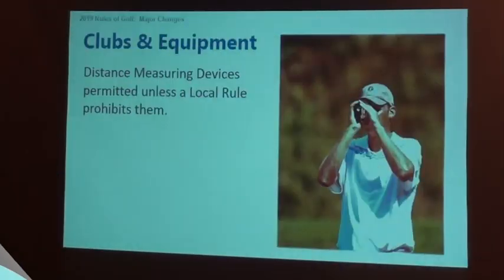And then this is something that we used to allow, or would always have to allow via local rule, but it's now just part of the rules of golf, kind of like the embedded ball or the Dustin Johnson rule. Distance measuring devices, as long as they don't measure slope or wind or any of that other stuff, are now permitted unless you write a local rule that says they can't use them. So PGA Tour, they put a local rule in that says you can't use rangefinders, which is why they still don't use them. But the rules of golf are going to always allow you to do this.